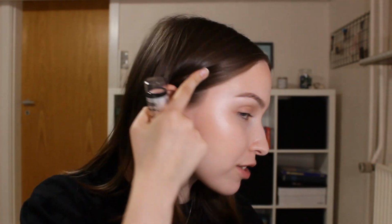And last but not least, the FaceStudio Strobing Stick. I mean, I had already tried it in a different shade, but I think they've reformulated it. If you just try to ignore all the oil and grease that's giving me a highlight all over my face, you can still see it. It didn't rub off my blush or anything or slide down my face throughout the day. It's nice. I love it. So yeah, I recommend all three products, basically.